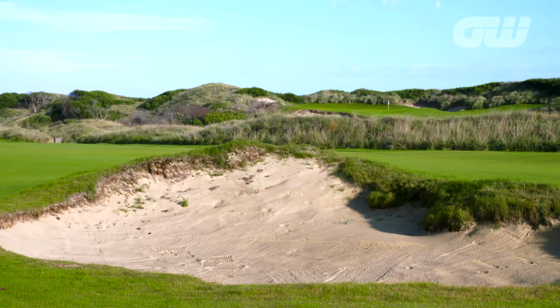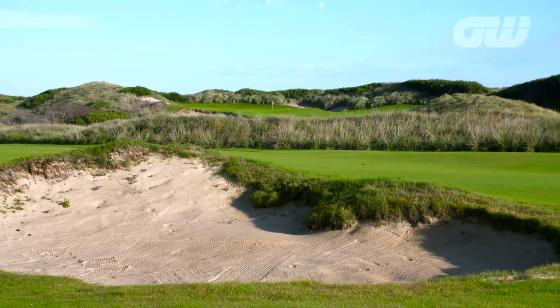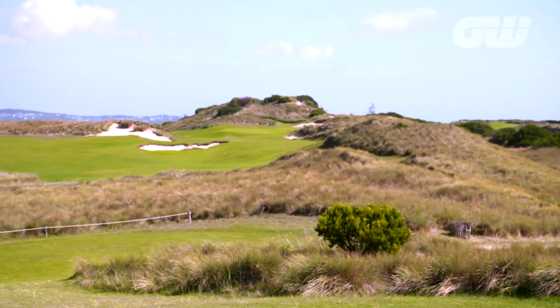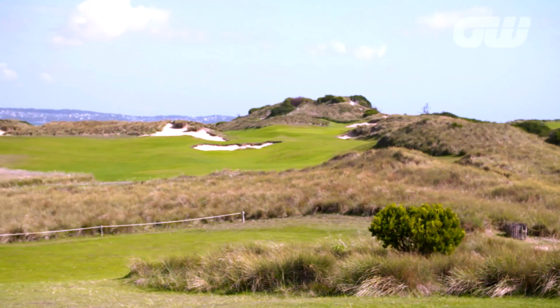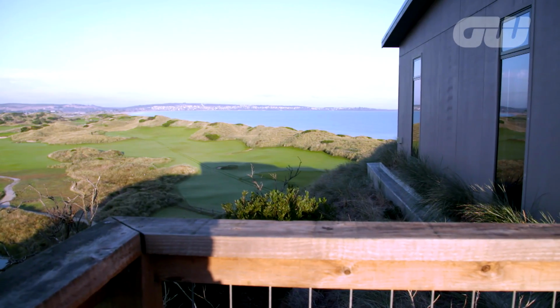The good news for those who choose to make the pilgrimage to Barnbougle, it's very affordable for two courses with such lofty reputations. It'll cost you around $80 for a round, and there are also all-day golf options available. Plus, there's the chance to explore the hidden gem that is Tasmania.